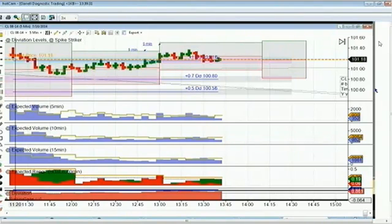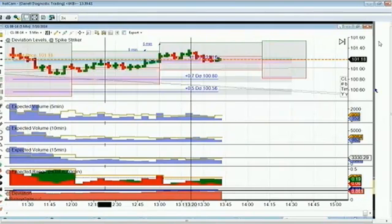Anyways, so that gets you caught up on the oil inventory. So remember, you can do the same type of trade going into really any market. Oil is usually a great market to do it on.